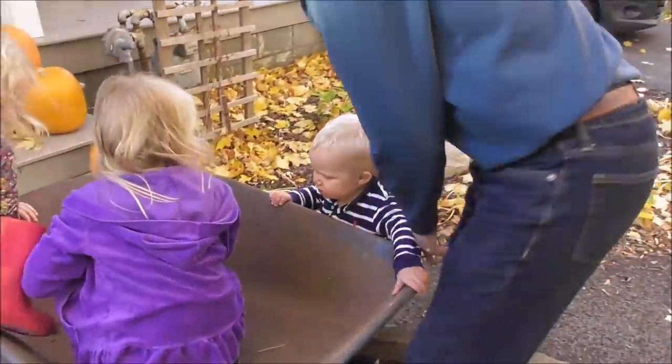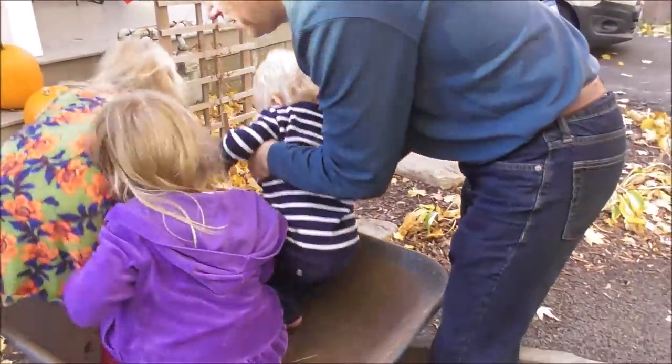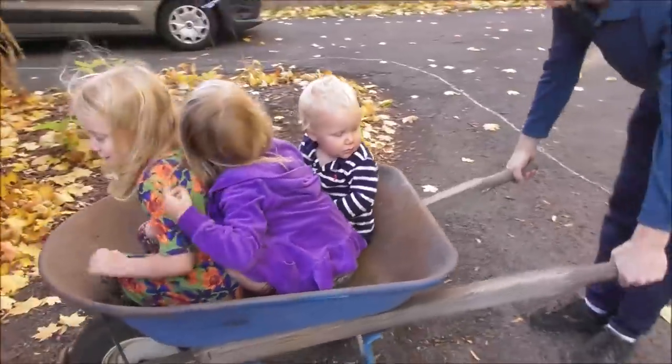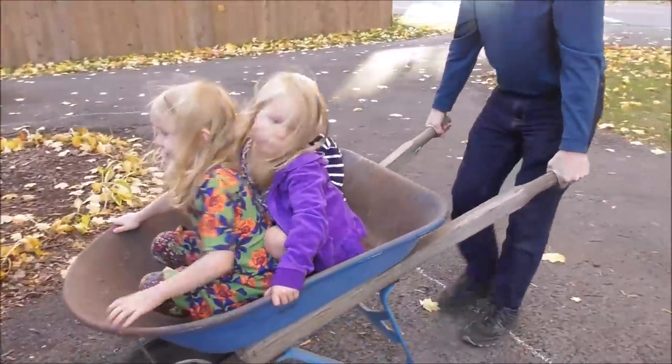I think someone wants to go for another ride. That's the first time he's ever done that, Art. Well, I think I've given him a ride before. You can just leave that out there. First time he rode with a pumpkin, though. Hold on.